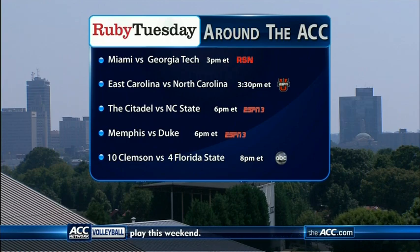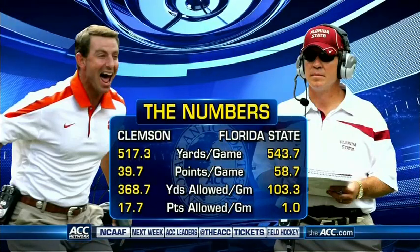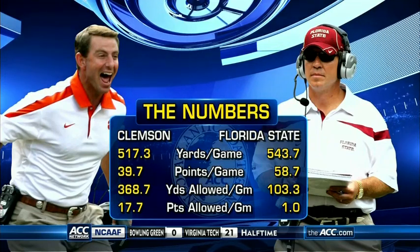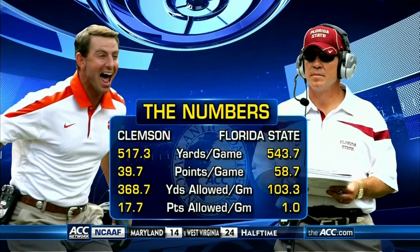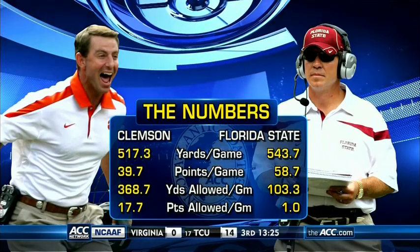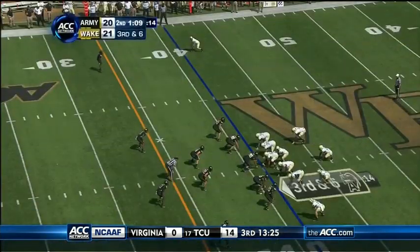And then the big game of the day, Florida State and Clemson. And look at that. Yards per game, but points and yards allowed are important. Florida State's defense will be important. Well, and you don't know about Florida State's defense because they played Murray State and Savannah State. And of course, they had a big game against Wake Forest, so that'll be an uncertainty going in. Can they keep up with Clemson's offense?